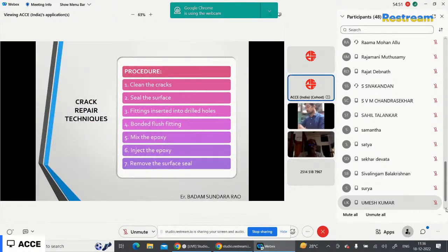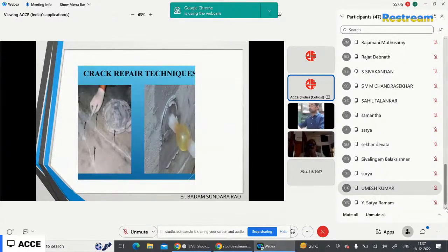What is the procedure? Clean the cracks, seal the surface, insert fittings into drilled holes, bond flush fitting, mix the epoxy, inject the epoxy, remove the surface seal. These are the crack repair techniques.